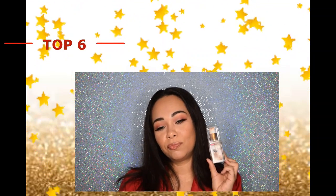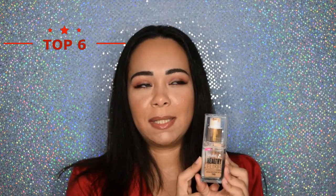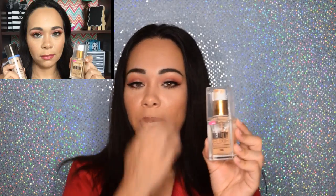Number 6, CoverGirl Vitalist foundation. I really like this foundation. I like the coverage. I like the pump and the antioxidants, so it has vitamin E, B3, B5, and it has SPF, which I love too. It has SPF 20, and the shade that I got was 745 Warm Beige.